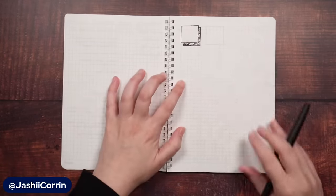Yeah, they always end up looking like black and white pigs. Yeah, fair. I mean, I did a panda theme in my journal, and some of those pandas, so much erasing. So much erasing. So, voila.